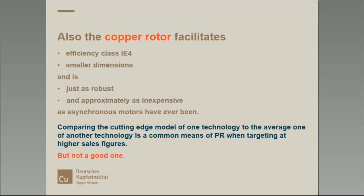Really, when you use the best, the cutting edge model of the one, then you should compare it to the cutting edge model of the other technique, or use an average in each case. But making such comparisons, as it is often done, does not lead to a fair competition and to optimal purchasing decisions. So this remains to be considered when deciding about procurement of new motors and drives.